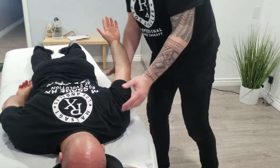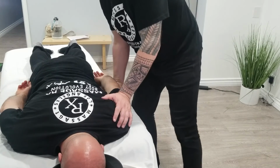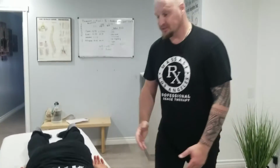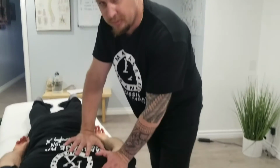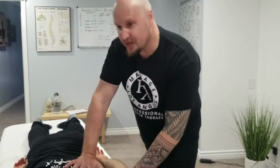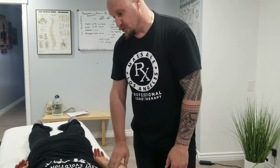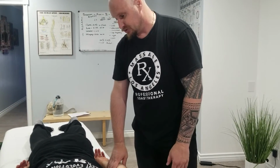It's supposed to be 55. You're not going to go 55. Let it go. And I can get there too. I feel there are big restrictions. So we have extension, mobility of the shoulders, we have a flexion, external rotation mobility, and a motor control problem on the internal rotation of the shoulder.